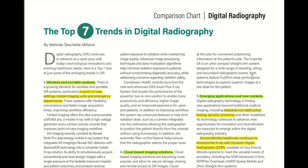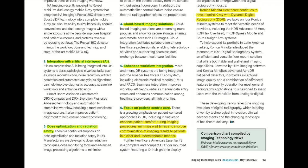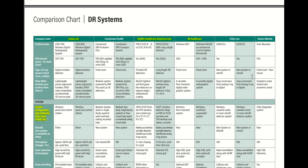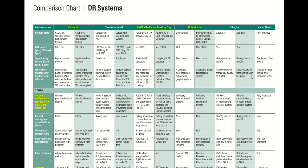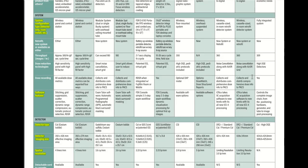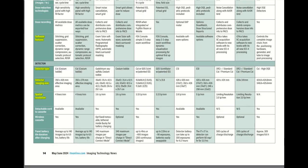So digital radiography is not just used in healthcare, but there are other applications, especially industrial non-destructive testing, security screening, etc. Similar to the other section, here also you can see various companies and their products, and then various useful information like FDA clearance and type of system, software features, detector material, and then dimensions, various other things.